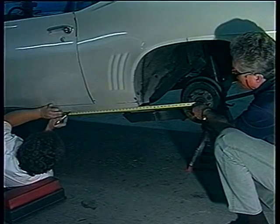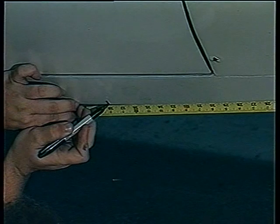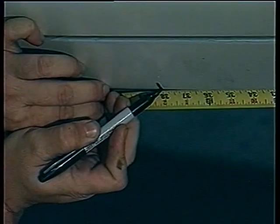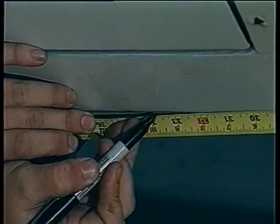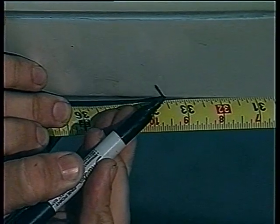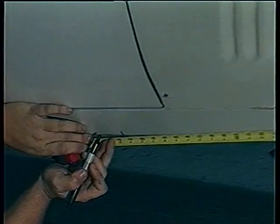Use a tape measure to measure from the axle center line forward to the rocker panel and place a mark at 38 inches for a ladder bar system, or 33.5 inches for a four-link system. This will be your reference point for removing the existing factory floor.